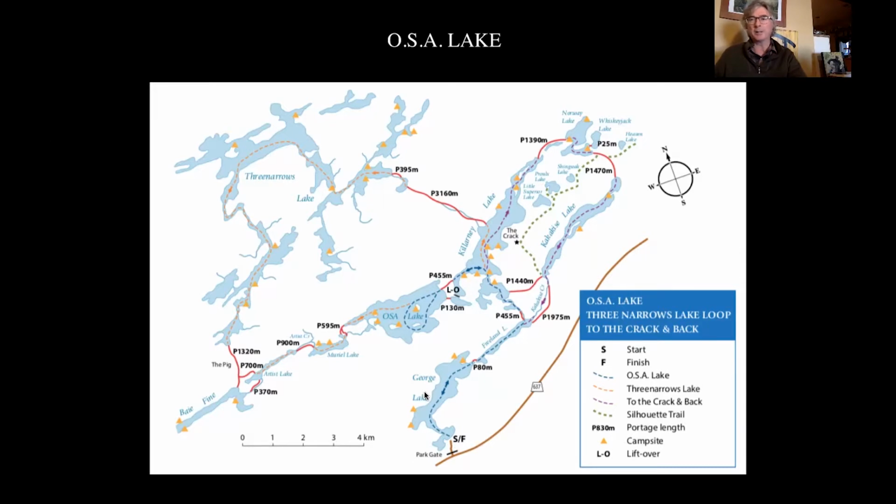So canoeing into OSA Lake, you do once around and back again. It's a weekend trip. It's a two-nighter, one-nighter if you want it. You can actually even do it as a day trip from the campground, which is actually at George Lake right here, the park gate. And it's got really easy portaging.